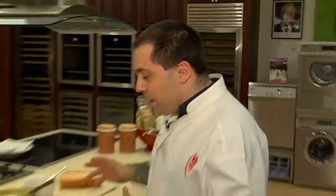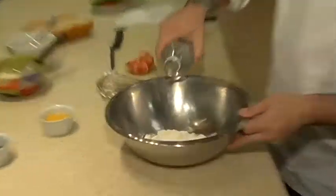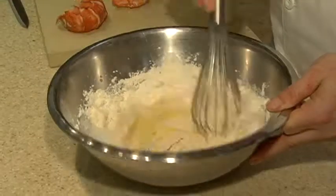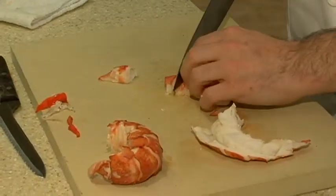We're going to start off by making a light tempura batter. What I have here is flour mixed with cornmeal. I'm going to pour in club soda and an egg. Mix that up. The lobster was cooked and deshelled. And then we're gonna cut this into approximately 1-inch cubes. And we're gonna go over to our pan, which is hot with oil, to fry.